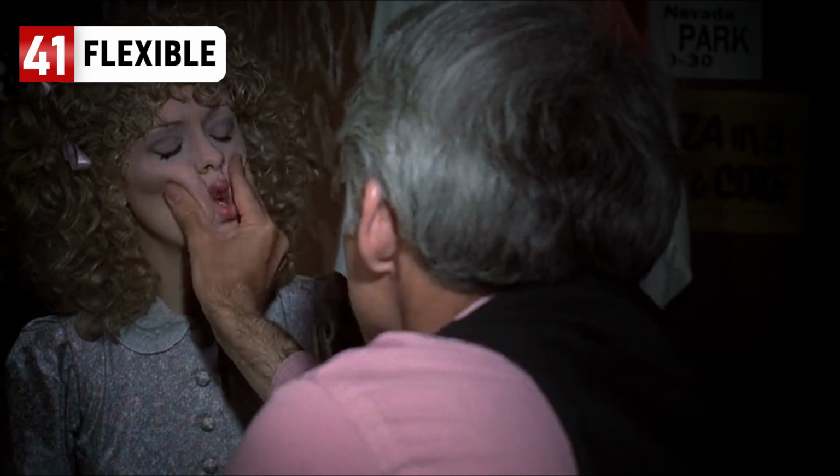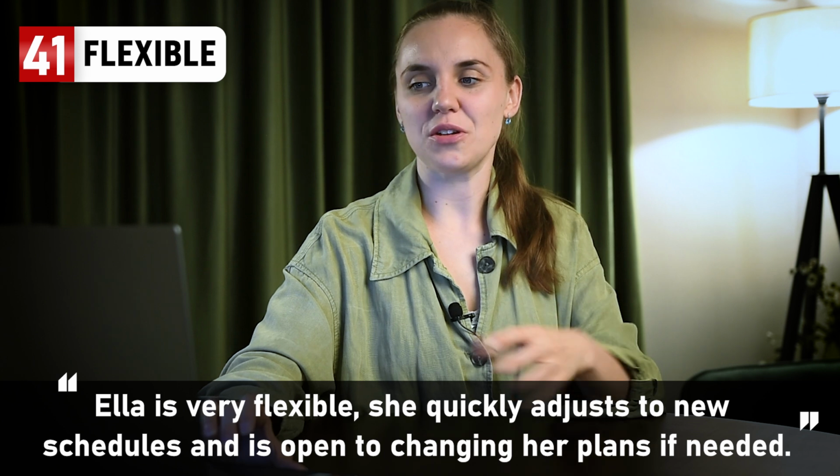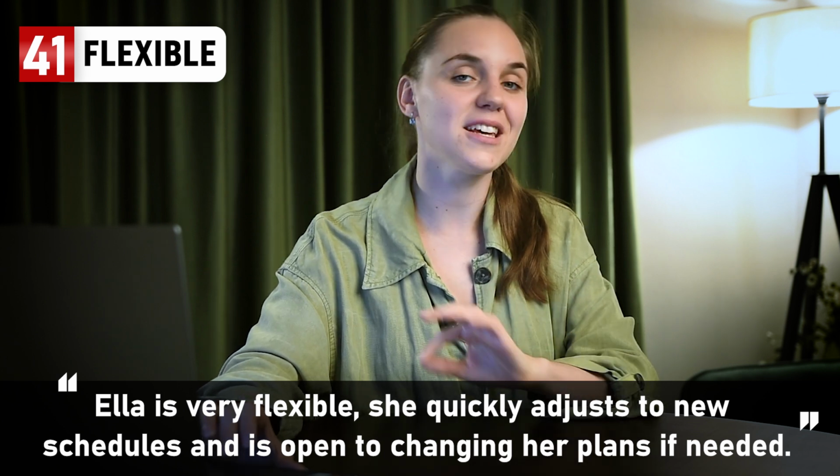And the first one here is flexible. A flexible person is willing to adjust to new situations easily. Elle is very flexible. She quickly adjusts to new schedules and is open to changing her plans if needed.